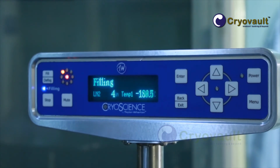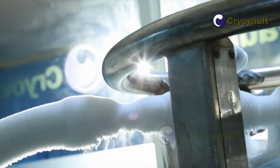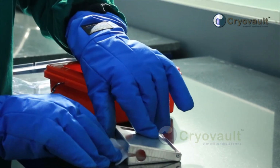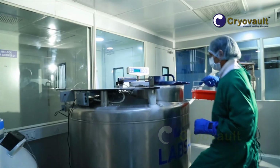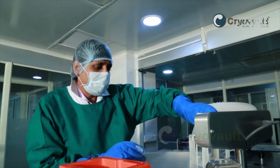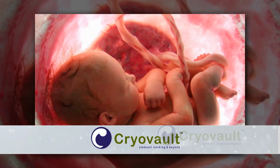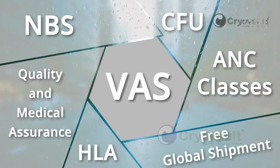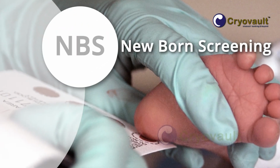Preservation. Concentrated hematopoietic stem cells, which is 25 ml, will be transferred to cryopreservation bags with aluminum cassettes, and will be preserved in liquid nitrogen vapor tanks under -190 degrees. Cryovault suggests you preserve your baby's cord blood stem cells to secure the future of your loved ones because it's a once-in-a-lifetime opportunity.